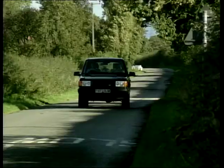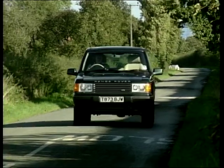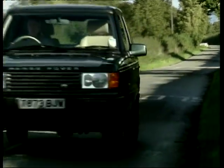Now, there are 3 different engines to choose from in the range, 2 petrol and 1 diesel. Most customers go for the petrol cars. You can either have a 4-litre like this or the 4.6. Both of them are very thirsty and neither particularly quick. The diesel is a BMW diesel unit, a 2.5 turbo diesel, and that will return getting close to 30 miles to the gallon on average.